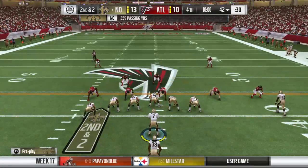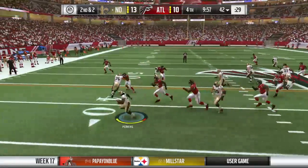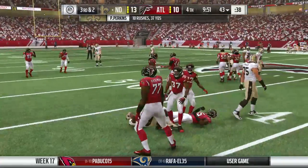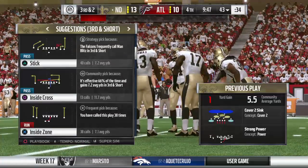They'll come out in the pistol. A give, Perkins running left. Looking to find a lane, but he can't. Reined in at the line of scrimmage. Give him a yard on the run there, and that's going to set up a 3rd down and 2.